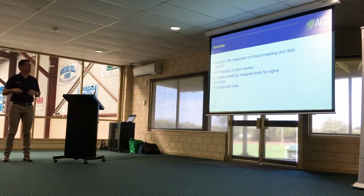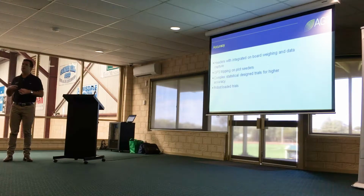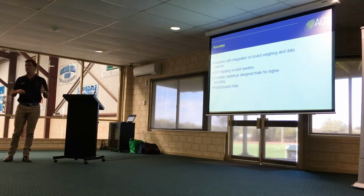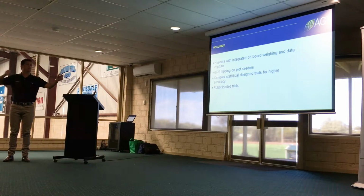We can use complex stat designs for the trials, so we can have higher accuracy and use more powerful statistics over the data to make sure we are identifying those needles in the haystack. And by having a robot load the trials, there's less human error, and this way we can actually make these complex stat design trials because the robot doesn't whinge that it has to do a whole lot of different things each time you put in one single variety.